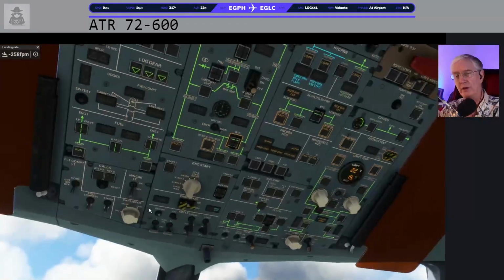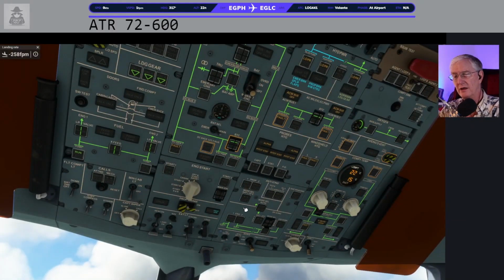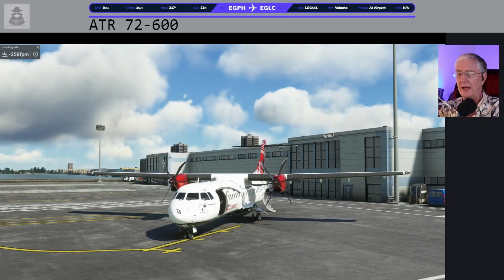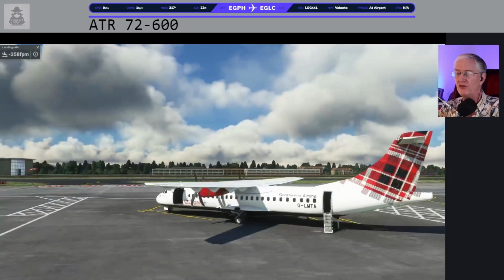So at that point, we can turn off the beacon. We'll do seat belts, devices, emergency exits. I should have turned off the probe heaters because they get really hot and we don't want the ground crew to get burned. So now we have nav lights on and wing lights. And at that point, we can come over here: wheel chocks, ground power, tail prop, main door, cargo door, and our doors are open.